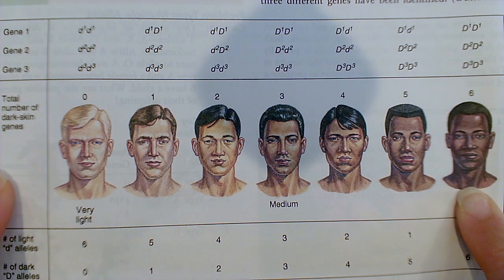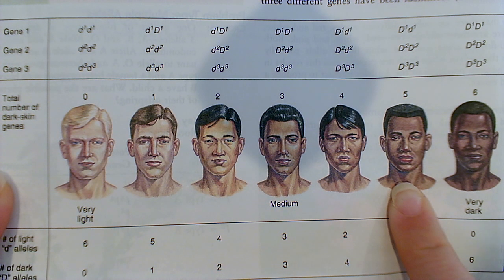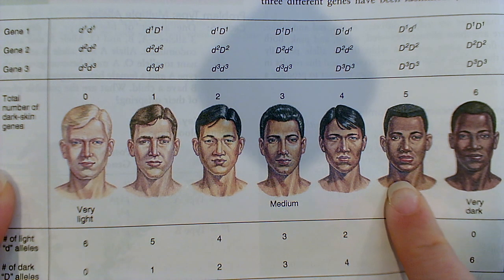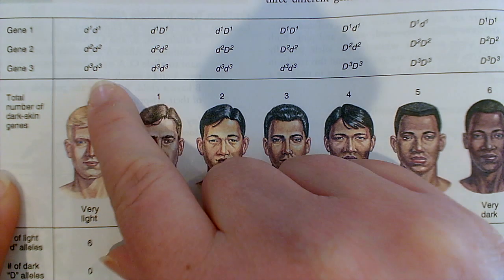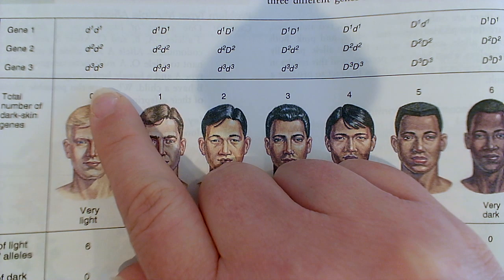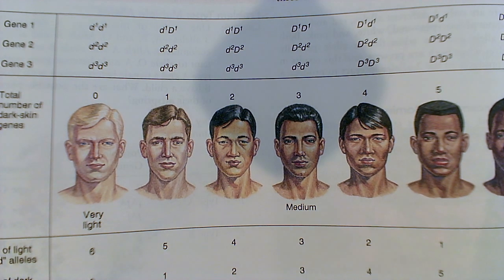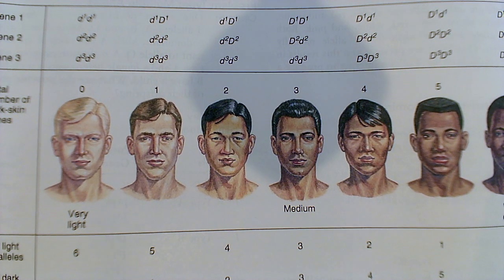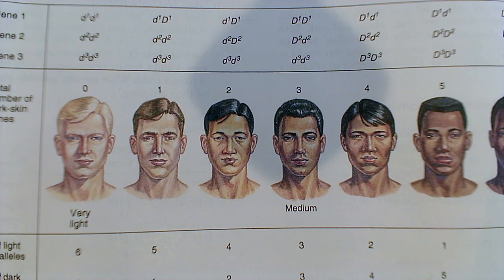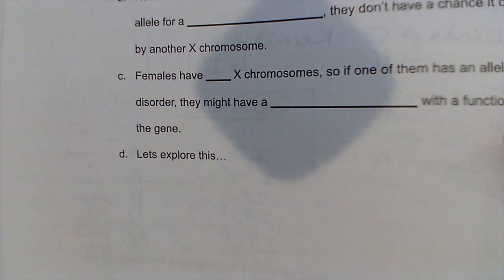And again, I think that they've simplified it even still, because I'm pretty sure they have determined that there's 6 genes that determine skin color. So they have this much of a range, but in reality, it's more than 3 genes, there's like 6 genes. There's obviously a very wide range of natural skin color, and then depending on how you treat your skin, whether you allow yourself to be out in the sun or wear sunscreen or whatever, then we can have everything in between. So, again, polygenic, lots and lots of possibilities there.